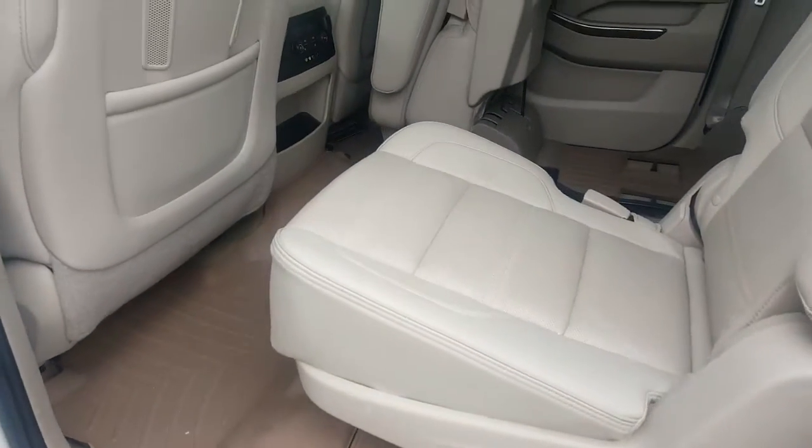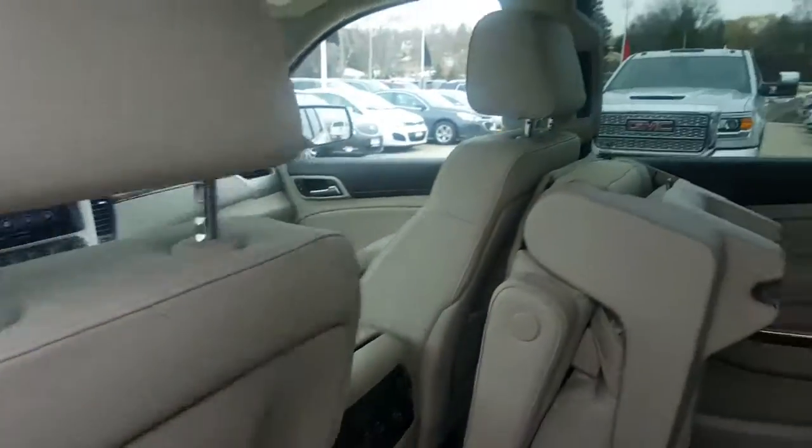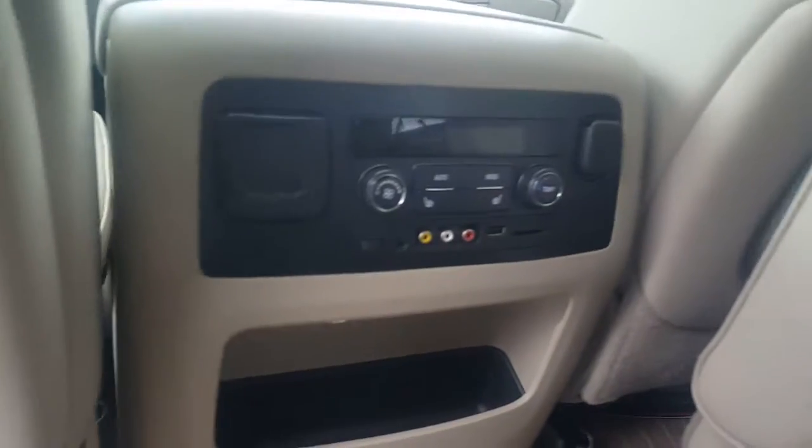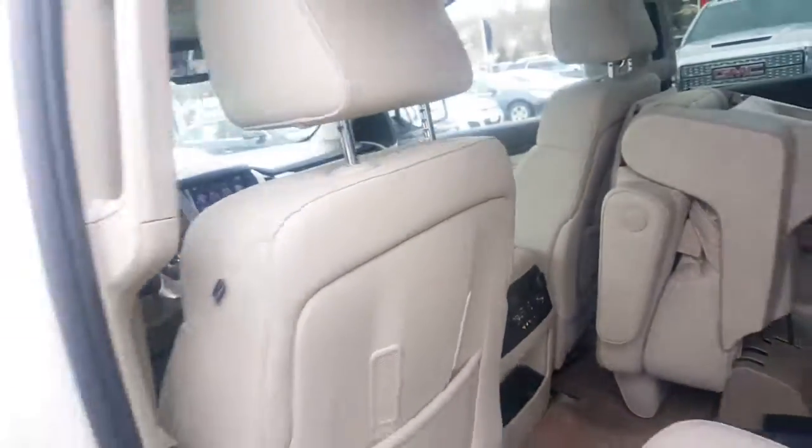Inside this vehicle is a cocoa shell interior with dark brown accents. Also features two DVD entertainment systems. We do play Blu-ray DVDs. You have heated seats for your passengers in the back, and also a sunroof as well.